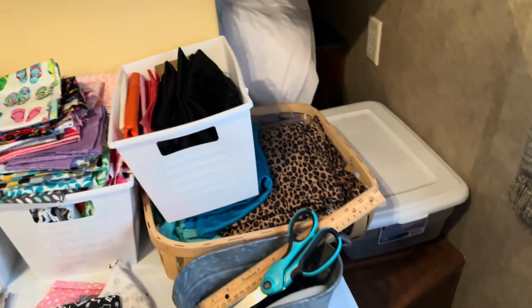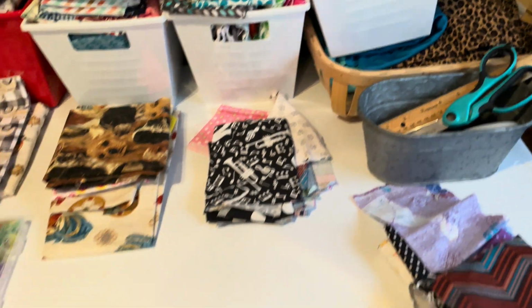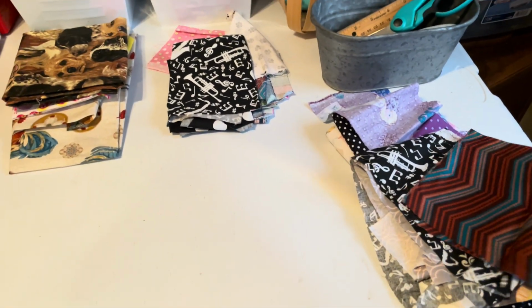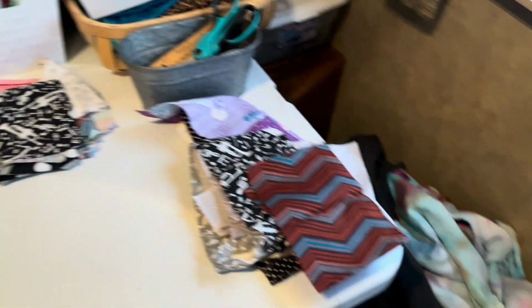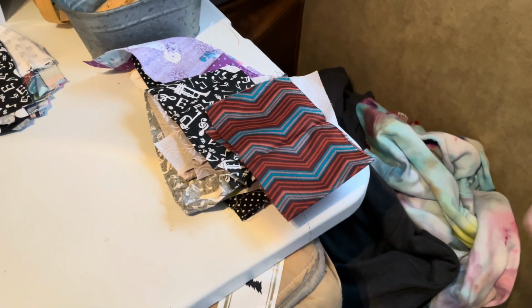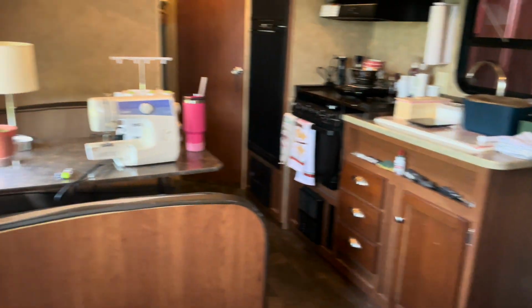And then of course that box of notions, scissors and rolling cutters. These are fabrics that I've already pre-cut to do something specific with, so I've just separated those out. So that's where I'm at. I went ahead and just left this tote full of these sweatshirts and stuff here. I think it's out of the way. I'm not gonna trip over it, and I know where everything's at. So far guys, that's where I'm at.